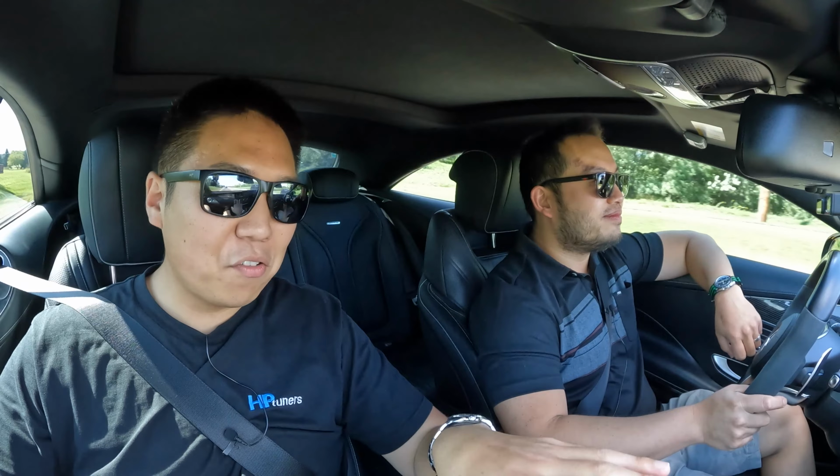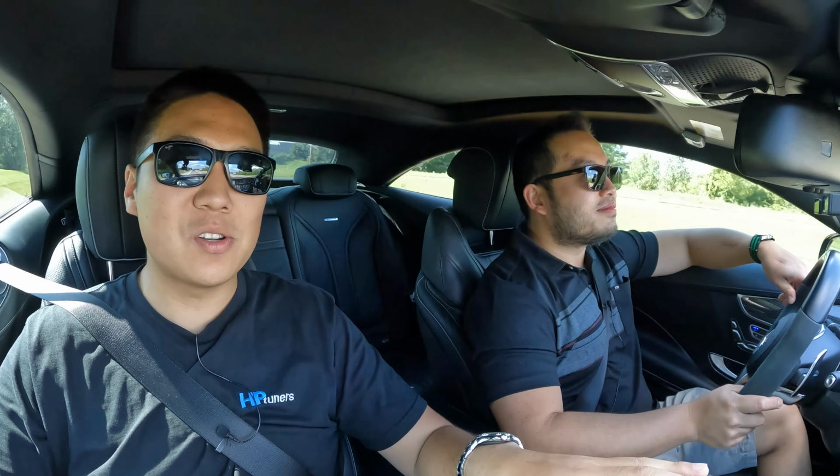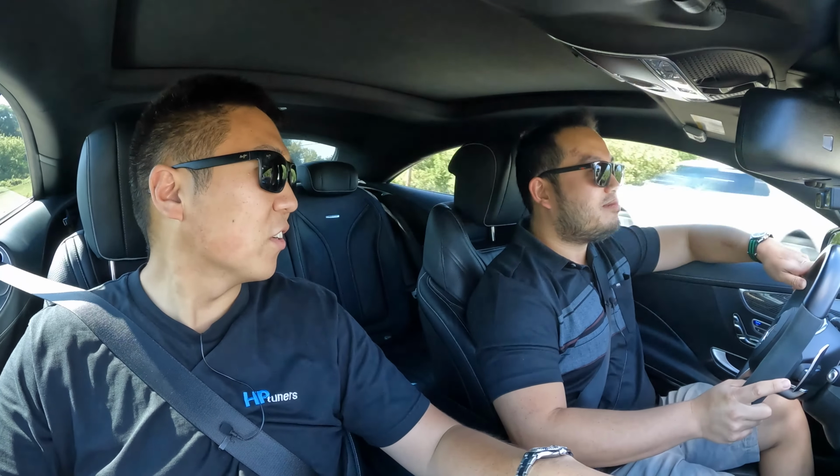That actually brings up a very good point, because if you're concerned about 0 to 60 time, the S63 in both iterations is way faster. Yes, because it's got all-wheel drive. Even though it makes less power, it will walk this.